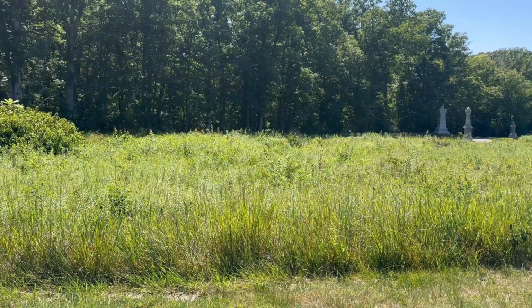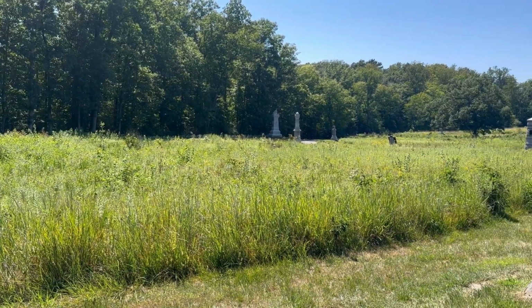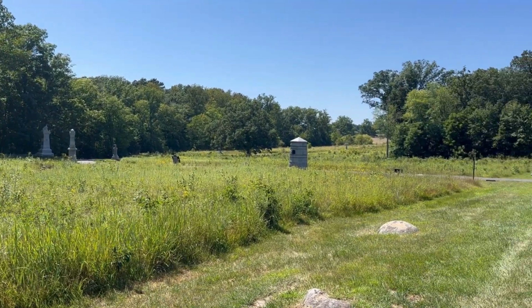And at one of the bloodiest places in the battle, one of them being the Devil's Den, the Peach Orchard, we are here at the Wheatfield, where some of the bloodiest and gruesome fighting of the battle took place.